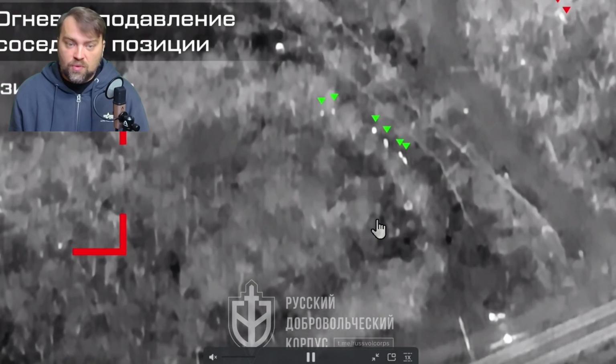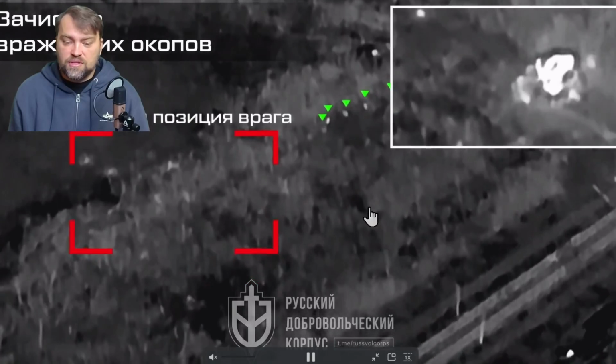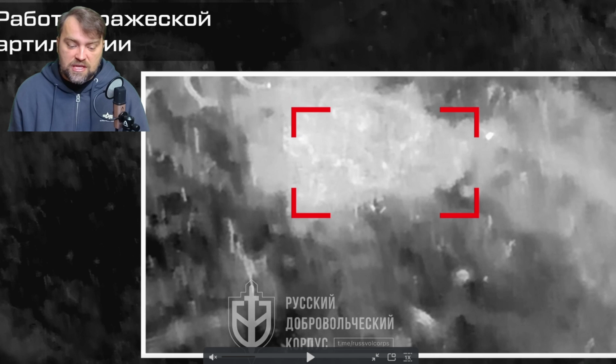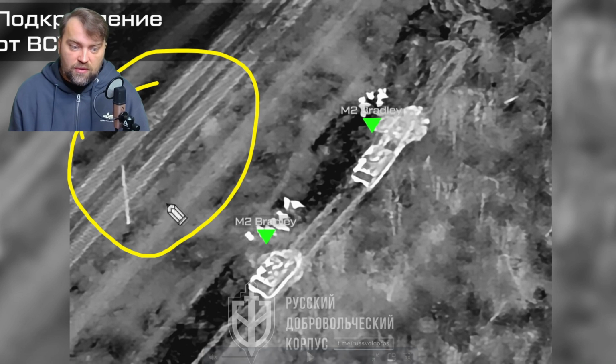The Russian Volunteer Corps fights now in Avdiivka. This corps consists of Russian volunteers who fight against Putin's regime and the Russian army. This time in Avdiivka they're quite successful. They advanced during the night time using Bradleys and infantry forces, and as you can see over here, it's the railroad. Probably they fight near the industrial area where the railroad is also nearby.